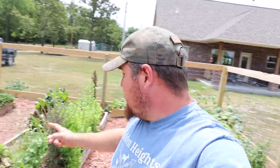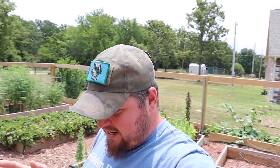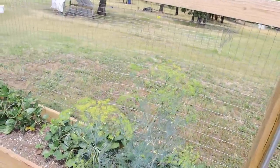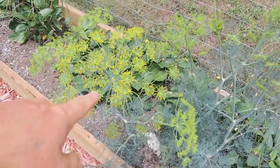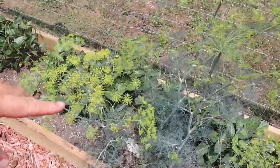I will tell you, our cucumbers have been yielding like crazy this year. I've got a counter full of cucumbers right now in the kitchen. We need to figure out what we're gonna do. We've been eating them as fast as we can. We need to figure out if we want to make pickles or what. Actually, this year I got a good little amount of dill planted because I love spicy dill pickles. And this is our dill plants we got right here.